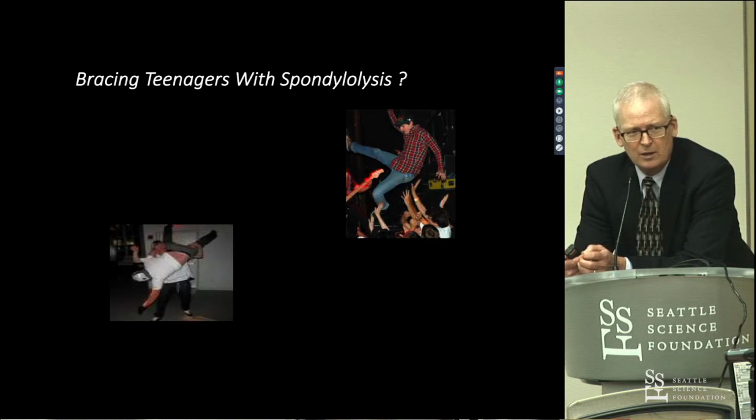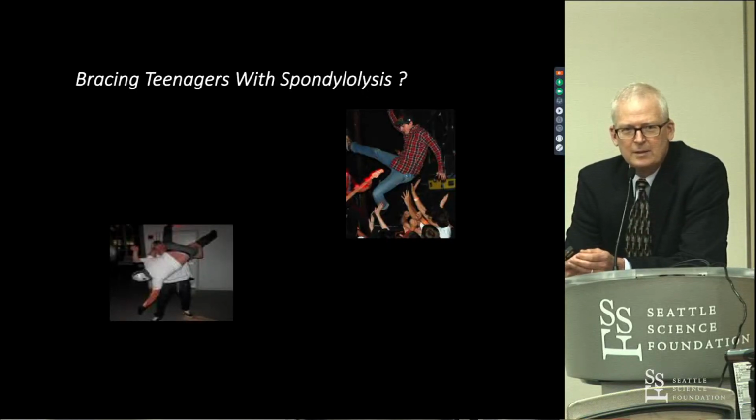So does he have an acute spondylolysis or a chronic spondylolysis? Acute, okay. If you get an upright x-ray a week into his symptoms, what will it look like? Yeah, it's going to look normal. Almost certainly it's going to look normal.